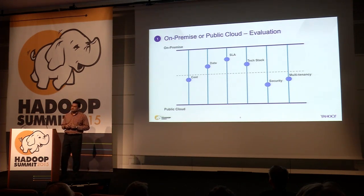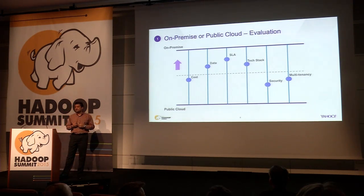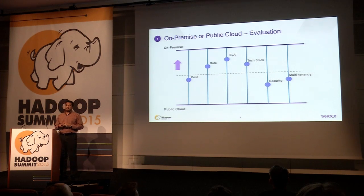And the other ones are a little more qualitative. And the idea here is that just one criteria could sway you in one direction, and you don't really need to look at all, but I think it's always important to look at a holistic sort of picture around what type of deployment's favorable for your business.